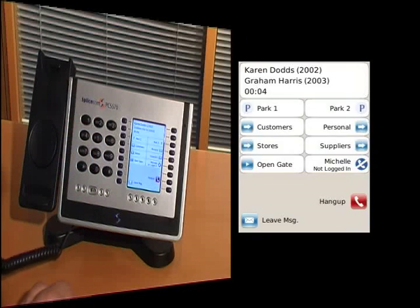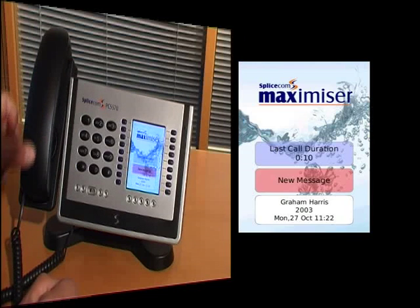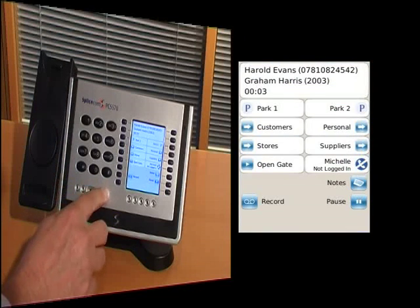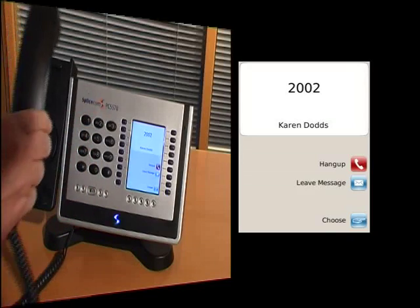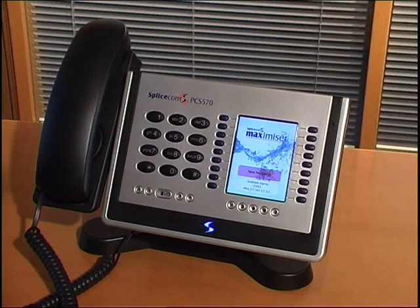And when Karen answers the call, I can simply announce that it's Harold and hang the call up, and the call's been transferred through. And then even more simply than that, the other way of transferring a call, usually referred to as a blind transfer, again, I can answer the call, put the caller on hold, dial Karen's number and hang the call up, and that call has gone through to Harold.